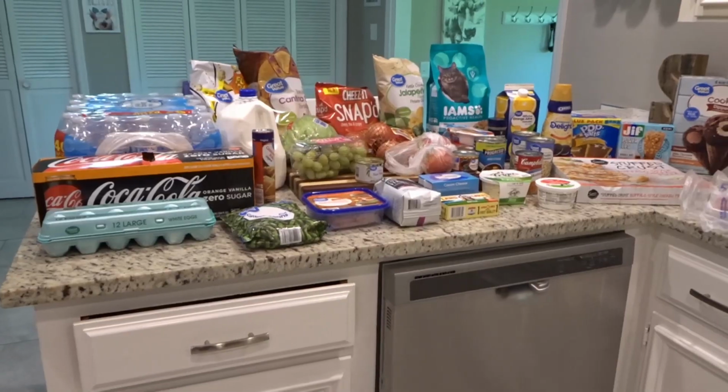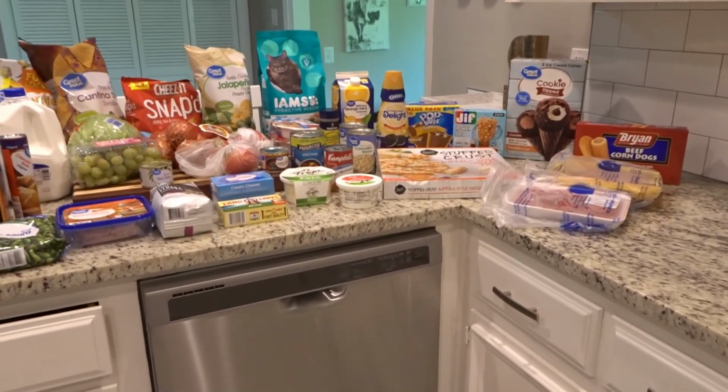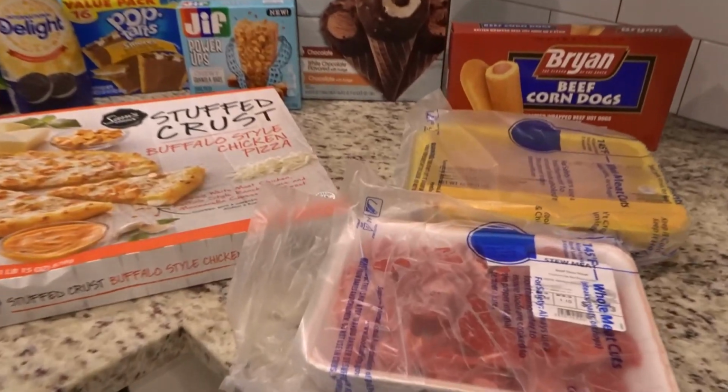Let's get started. All right, so here is what I picked up this week. My total was $99.76, I'm pretty sure. I use Walmart Pay, so I don't have a paper receipt right here in front of me. It's on my phone, and I went and glanced at it. I'm pretty sure it was $99.76.